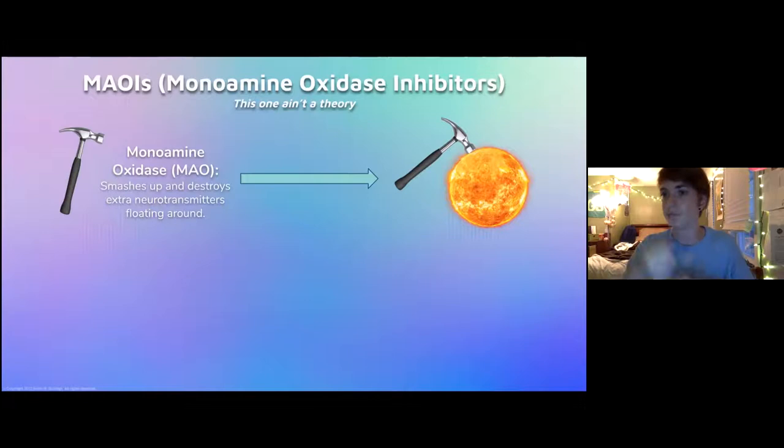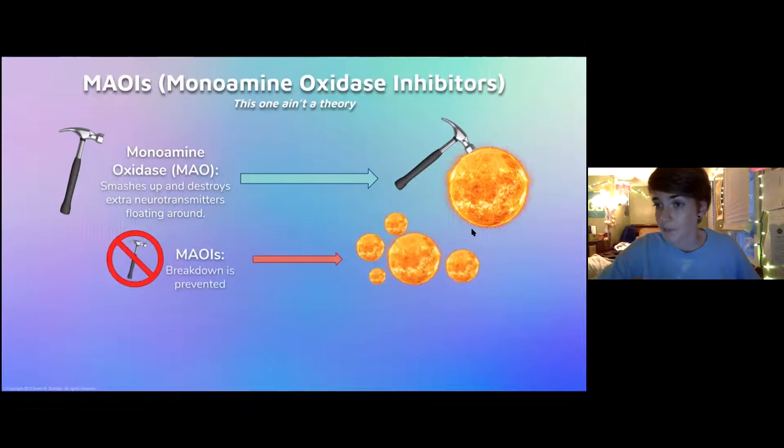If you have an MAOI, an inhibitor of this process, then you're not breaking down this additional serotonin, so you just have a bunch of it. So if you're rolling and you have an MAOI in your system, there's not going to be that regulatory cleanup crew that comes in and gets the serotonin out of there. Now, does anyone know what that might lead to? Anyone already familiar with this? I bet that some of you are. Serotonin syndrome. Exactly, serotonin syndrome.